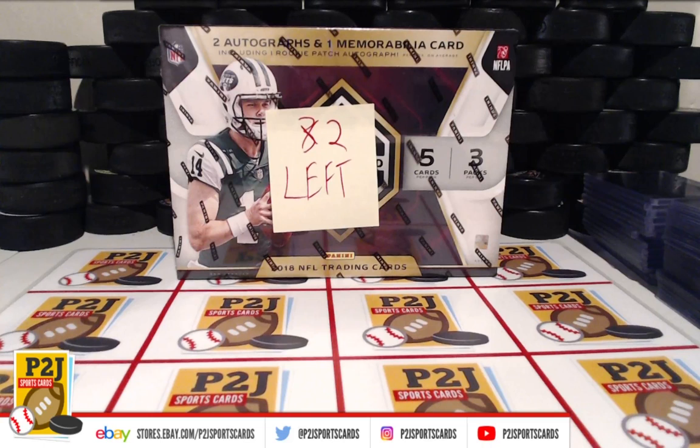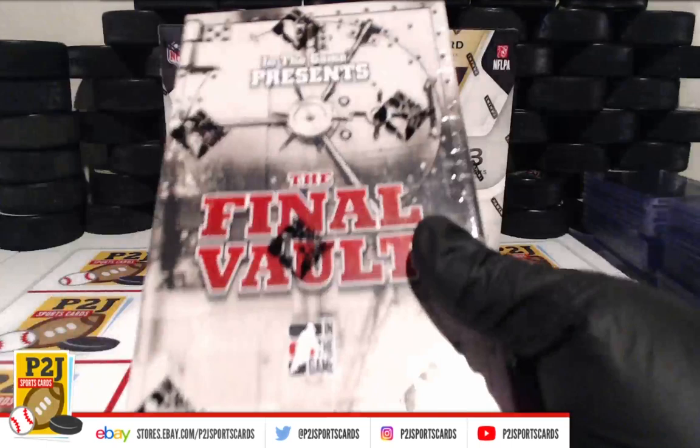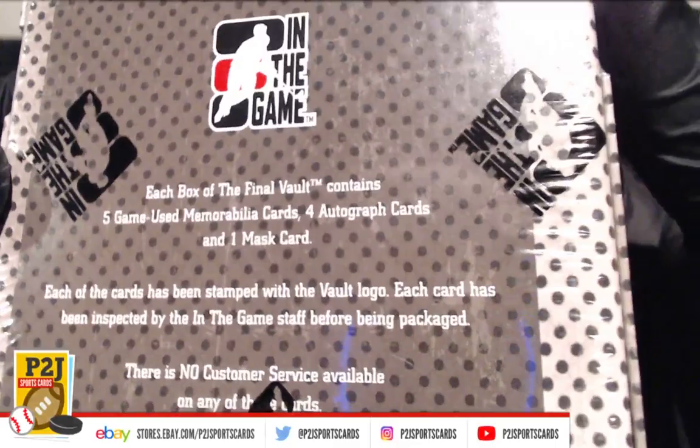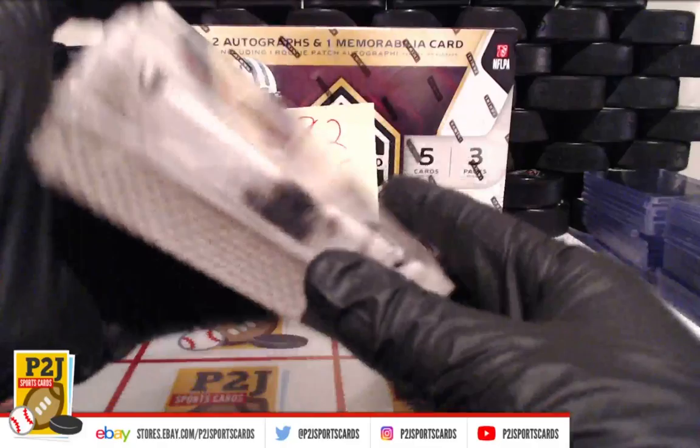By the way, for my hockey people, got the Stanley Cup Finals going on. We got the final vault. 10 hits per box here. You get 5 game used memorabilia, 4 auto cards, and 1 mask card. And no, there are no teeth cards in this box.